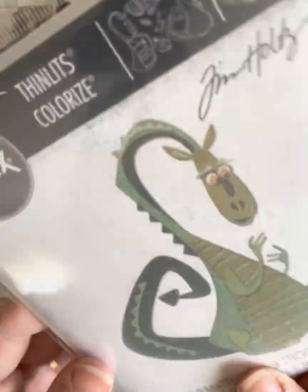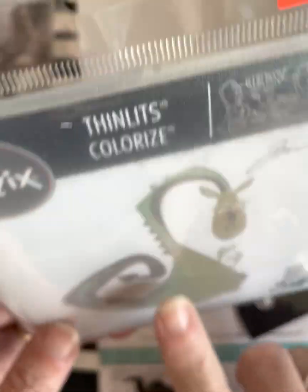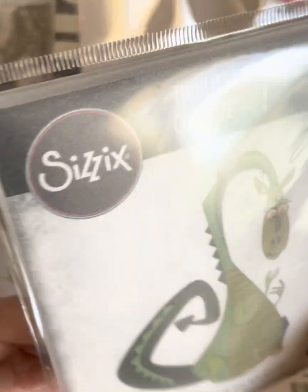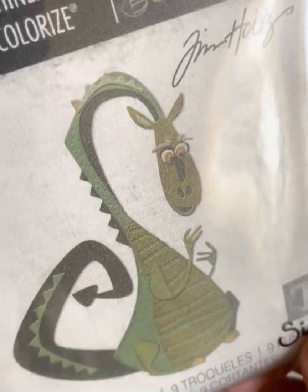Okay, now this one is Ruber. And again, $34.99, $8.24. And I didn't put this together because there are so many videos out there with these colorized dies. And they've been around for a few years. This one is actually from 2020. So he's been around for 2 years.